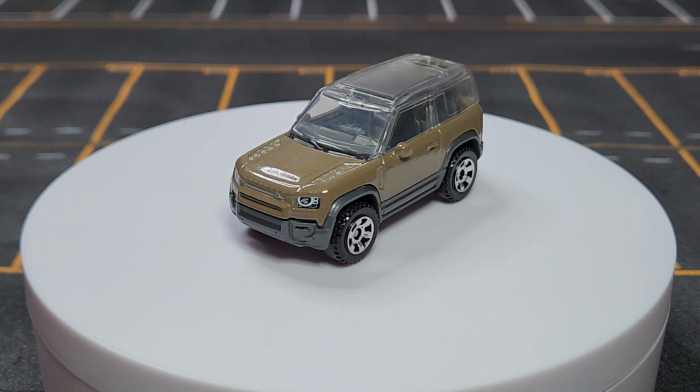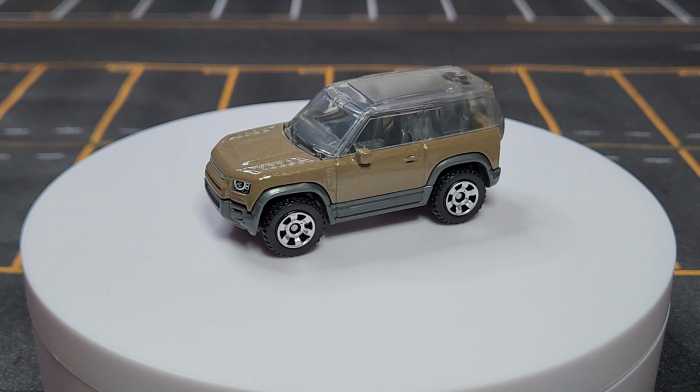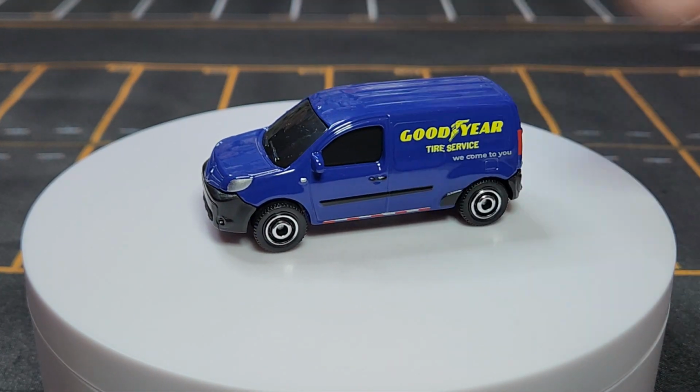So a little bit nice, so we can kind of see in there and see some deets on the inside. But other than that, nothing really fancy with that one. It's a pretty average SUV. All right, moving on to another model.